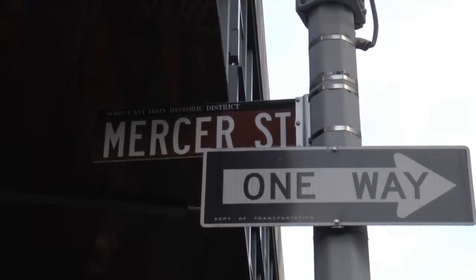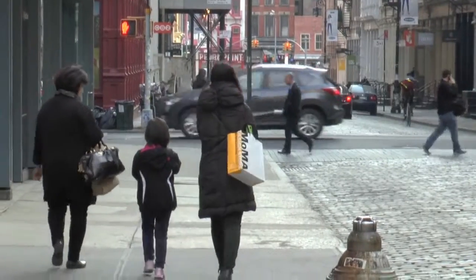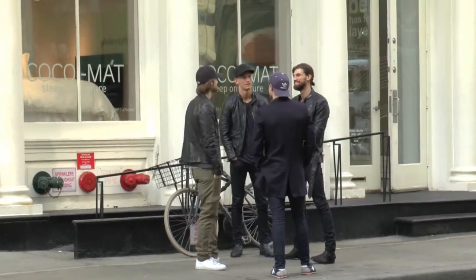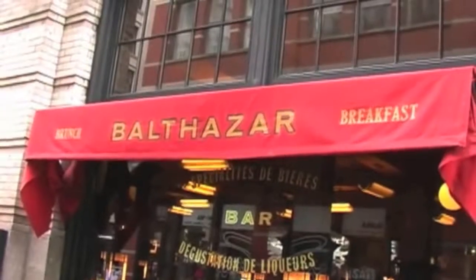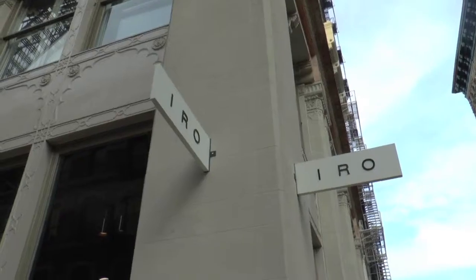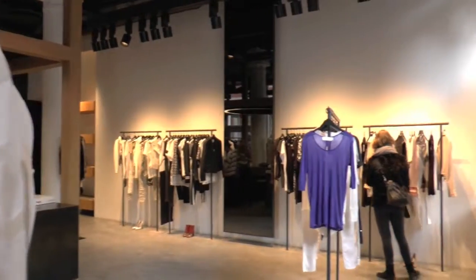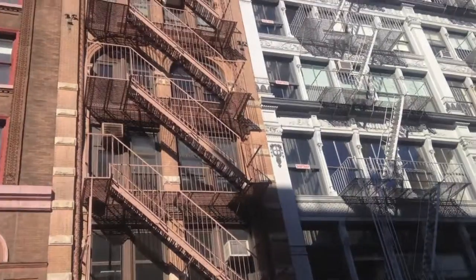In recent history, Soho came to the public's attention for being the location of many artist lofts and art galleries. Today, Soho is mostly known for its variety of restaurants and shops ranging from trendy boutiques to outlets of upscale, national and international chain stores.